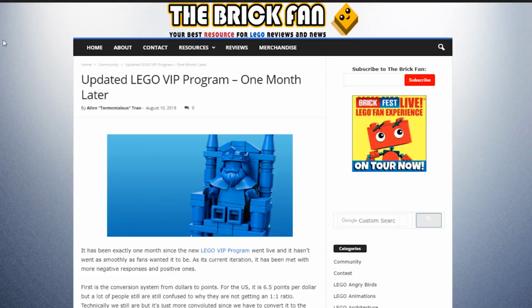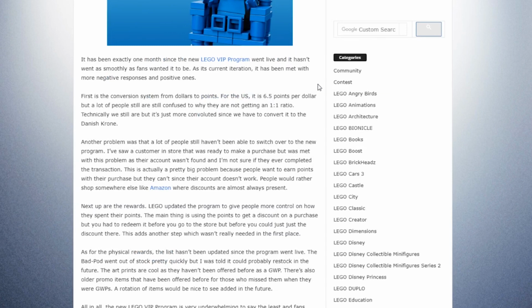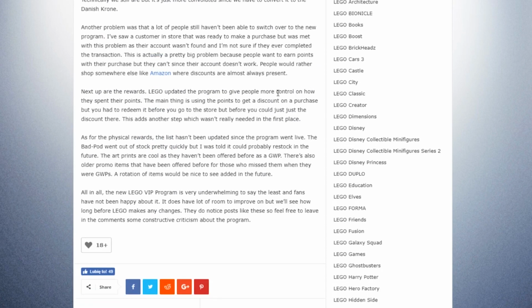So, pretty strong one, I guess, and we can expect some really cool Ideas projects in the next wave of sets. And also BrickFan.com did a pretty cool write-up on the state of the Lego VIP program one month after it was completely remodeled. He's trying to bring up the discussion of what works for the program, what not.